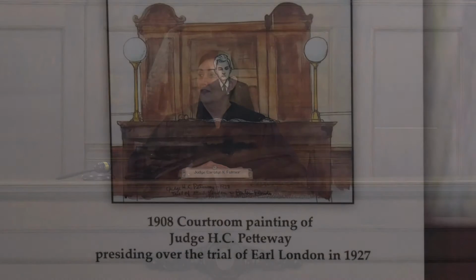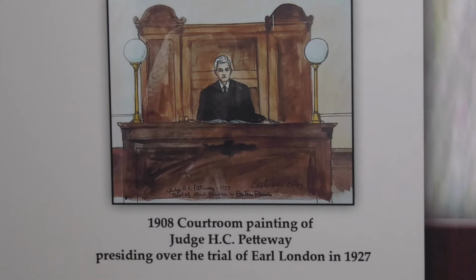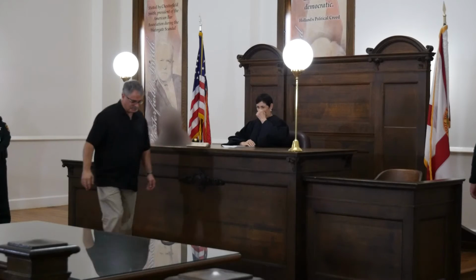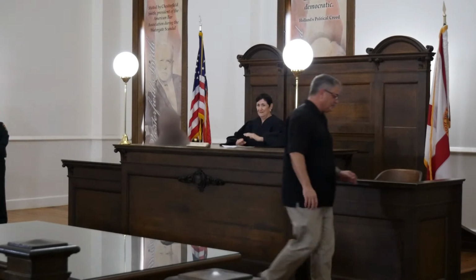Most judges wear a black robe. That was the tradition in England at the time the U.S. declared its independence. While there is no rule that states that judges must wear this robe, it has become a symbol of the role within the court proceedings.